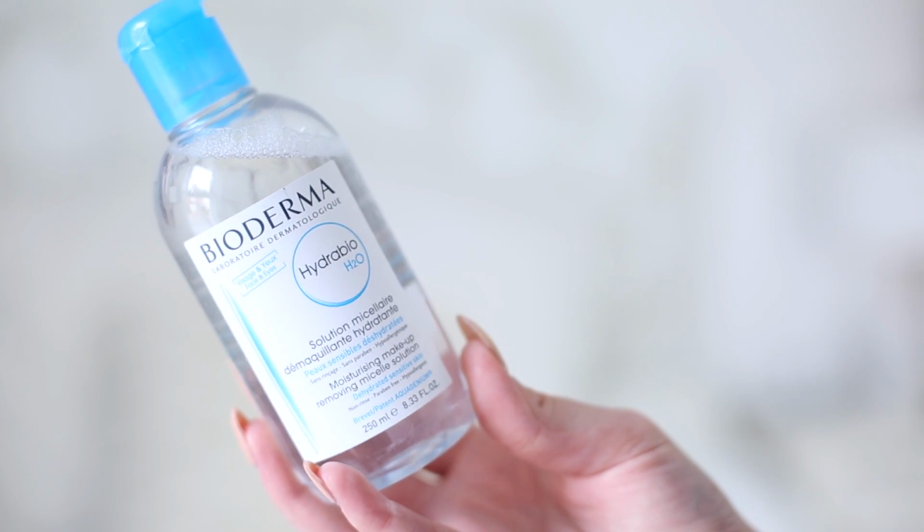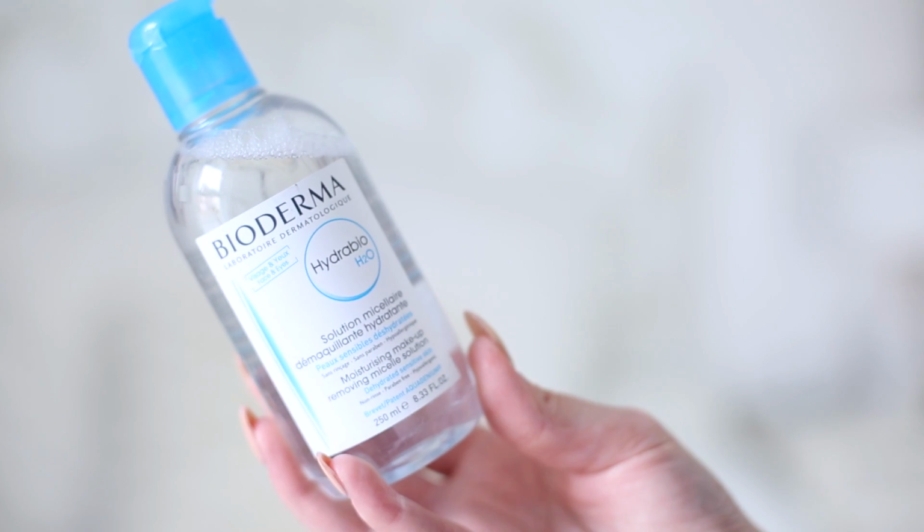I also picked up a new Bioderma. I'm not sure you can get this in all Boots, but I found this in the one I was shopping in, and I don't know if you could technically say this is drugstore because it does edge on the slightly more expensive, although definitely not the most pricey makeup remover out there. So I picked up another one of these. My favourite Bioderma is the blue one, so it's the Hydrabio, which is so much better if you have dry skin. If you've been using the original one, the red one, and you find it a bit stripping and drying, try out the blue one. I promise you it is great.